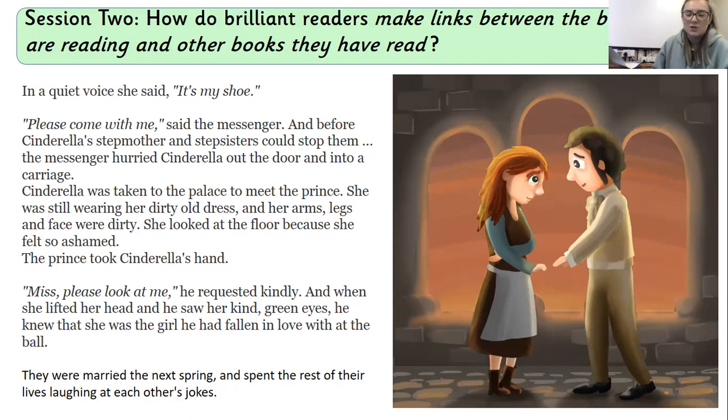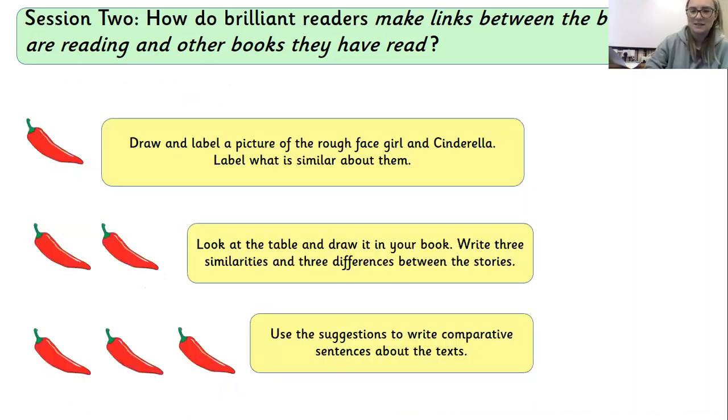The prince took Cinderella's hand. "Miss, please look at me," he requested kindly. And when she lifted her head and he saw her kind green eyes, he knew that she was the girl he had fallen in love with at the ball. They were married the next spring and spent the rest of their lives laughing at each other's jokes. And that's the end. So that's our story, Cinderella.